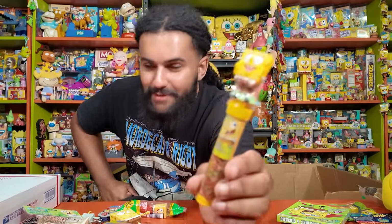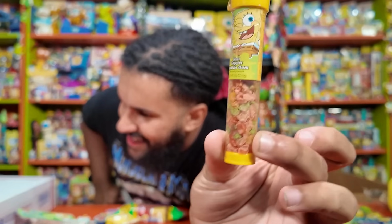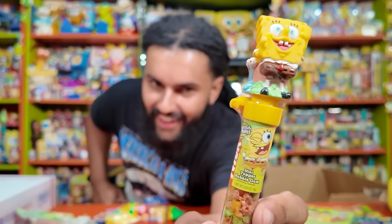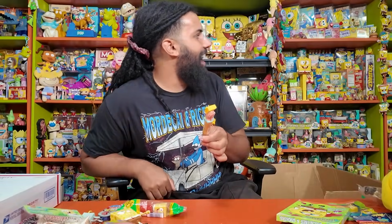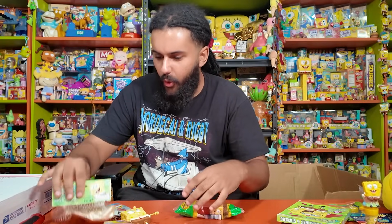A mini SpongeBob topper gum candy. These, oh my goodness, these little rock gums were the best. And it has the topper still sealed on it. There's a bigger variation of this that actually has, I think, chocolate in it. But this is the mini sized one. And I think that cover, oh my goodness.